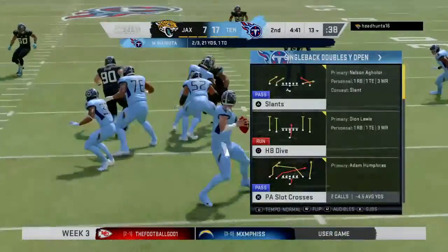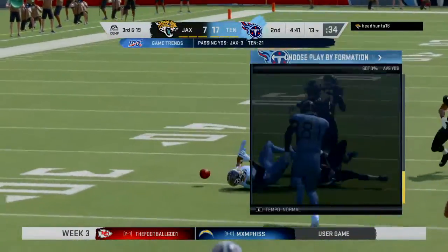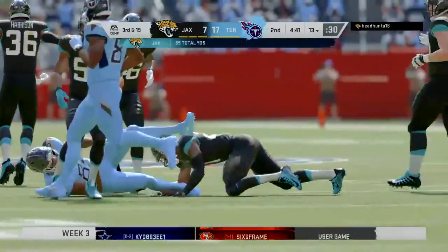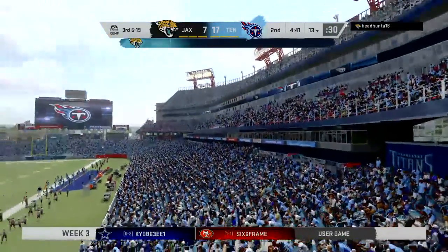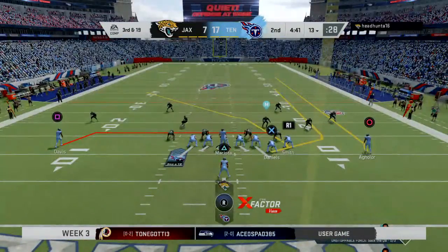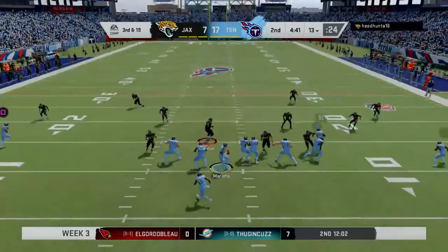Another try after the first down sack. Mariota. Oh, he'll want that one back. Incomplete. He doesn't drop too many in that department. 3rd down. The Titans on 3rd down. They've been okay. 2 for 3 thus far. This will be 3rd and 19.